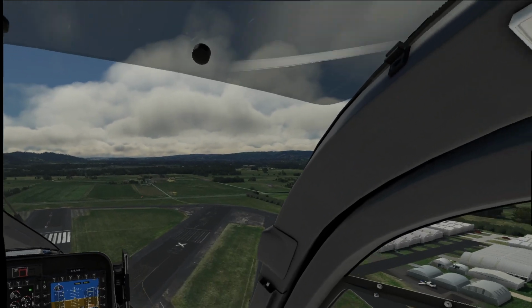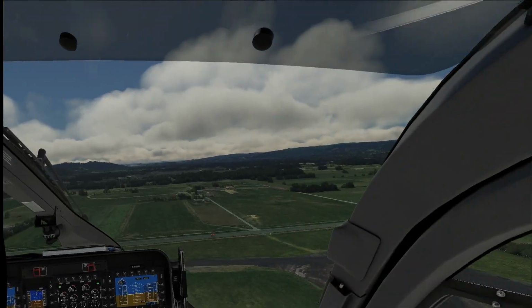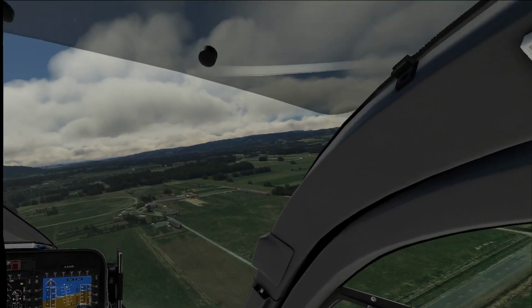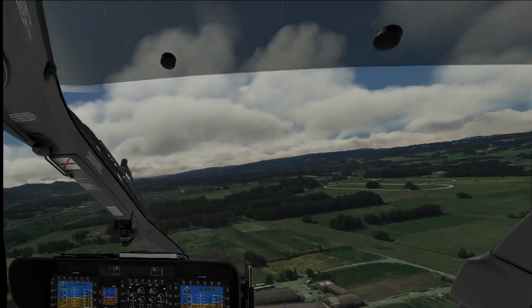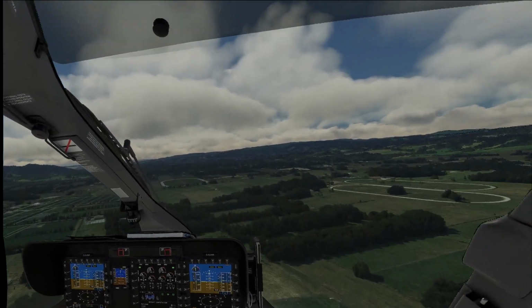Cloudy here today in Auckland. It was a beautiful day yesterday. Absolutely beautiful. Got up to around 25, 26 degrees. Very nice. So we'll just head over towards the other coast and then we'll come back around here towards the city.